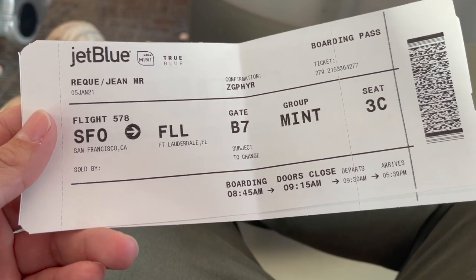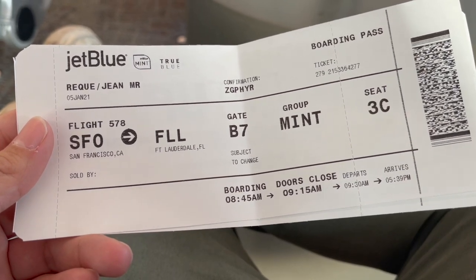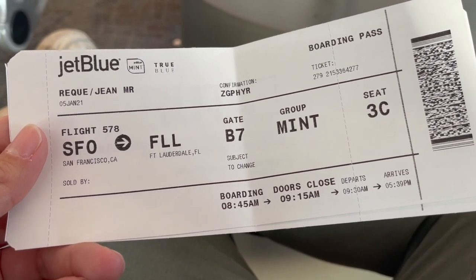To our boarding process, we'll be boarding from the back of the aircraft to the front. Your seat number will be your.